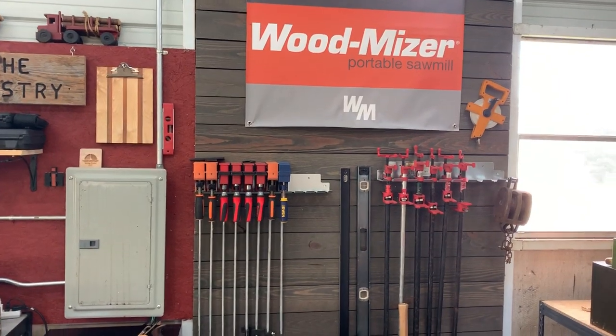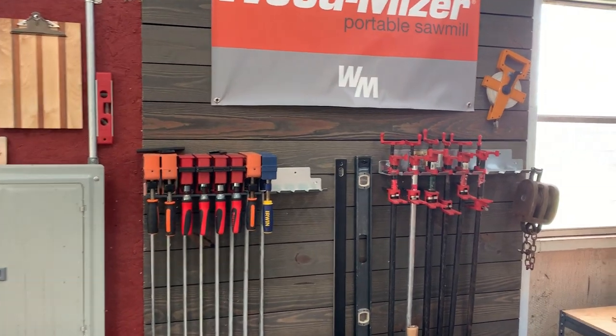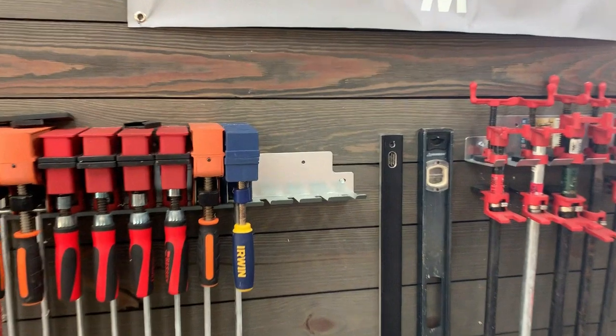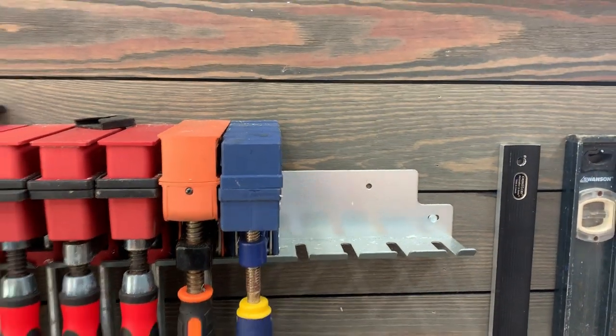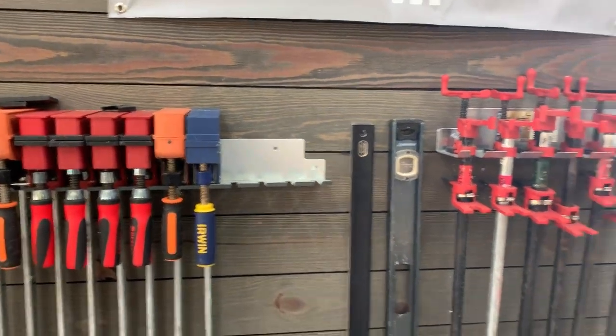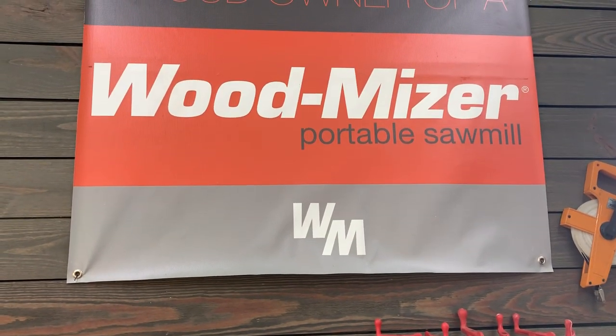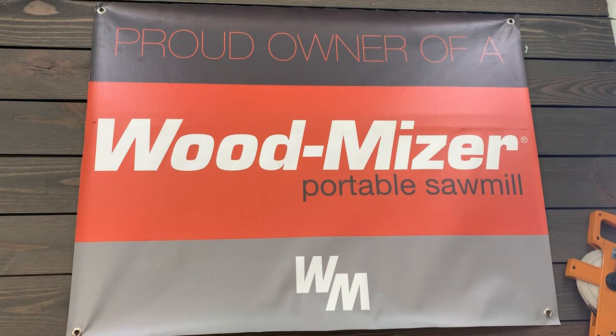So this wall right here is pretty much complete. I've got my clamps hung up on there on both sides. Those little holders are handy. I got those from Rockler. You can get them for bar clamps and for pipe clamps. Got my little Wood-Mizer banner right there above it. Had that for a while.